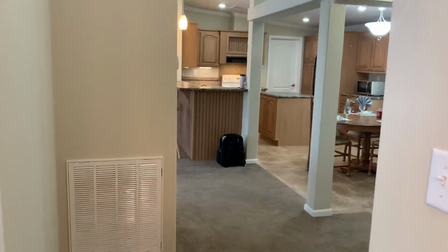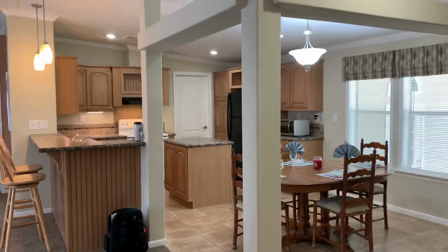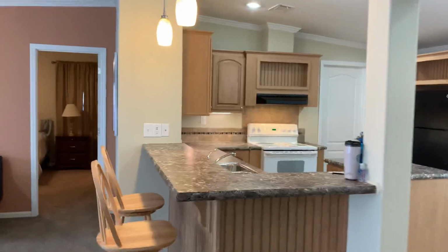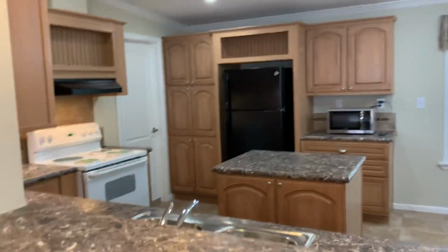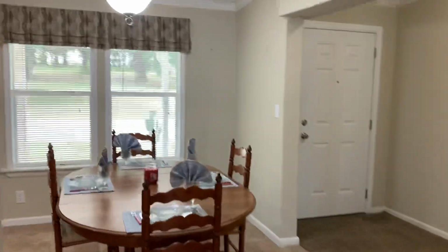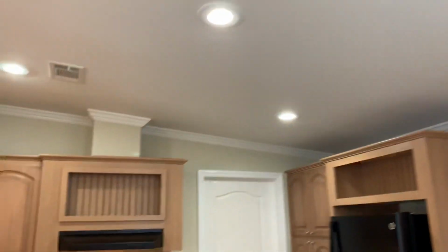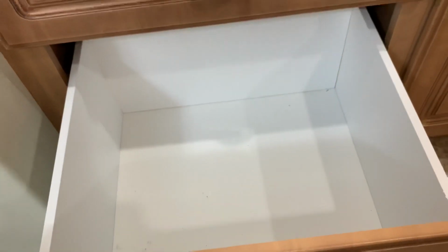Alrighty, leaving the guest bathroom, you see we got the dining room straight ahead and also the kitchen. We're going to take another look at that. Plenty of cabinets in here. Nice size dining room, recessed lighting, crown molding throughout. A lot of cabinet space, we'll show that.